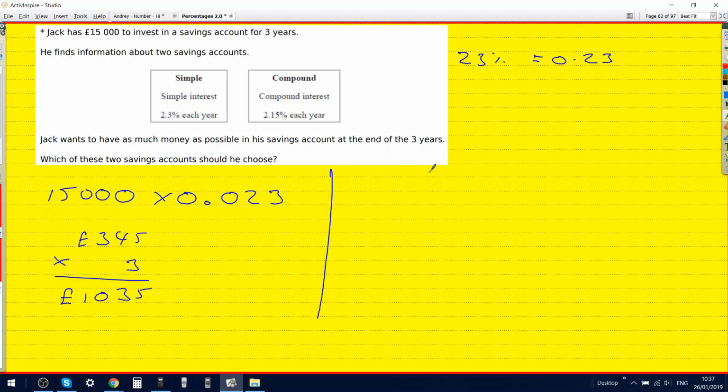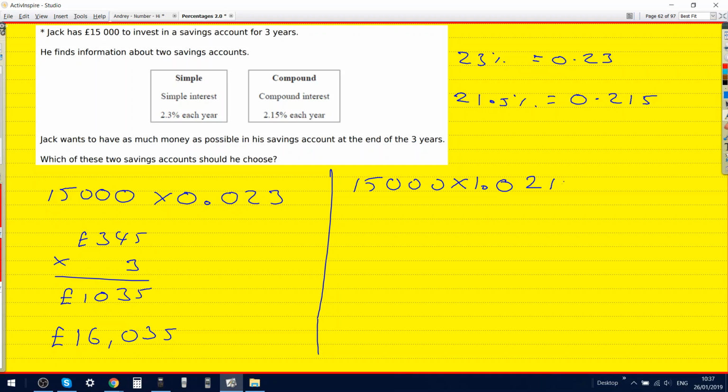Yes, that's fine. And so how much would he have in his account? 16,035. Let's just finish this question then. For the compound interest, that would be 15,000 times 1.0215, since 2.15% as a decimal is 0.0215, to the power of 3. And that is £15,988.45.